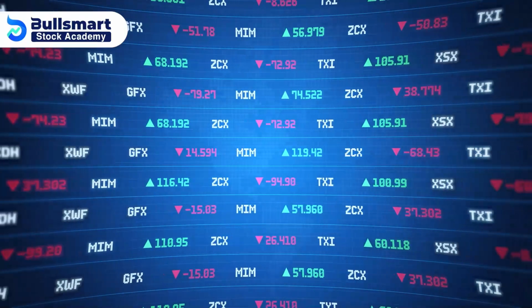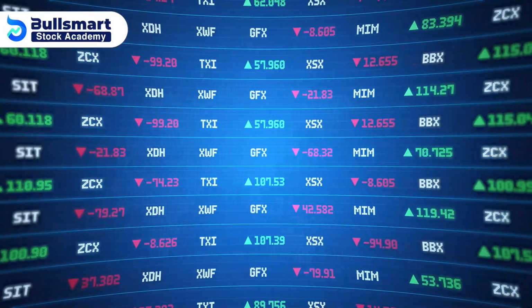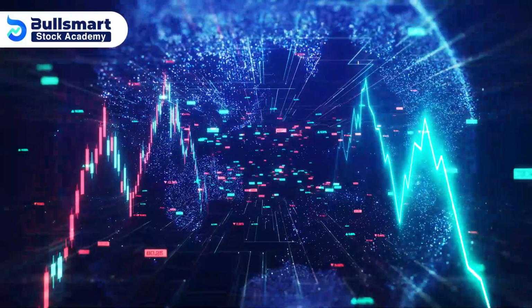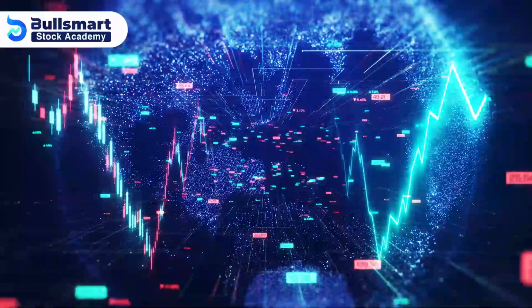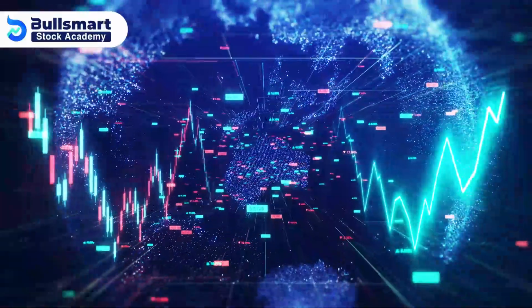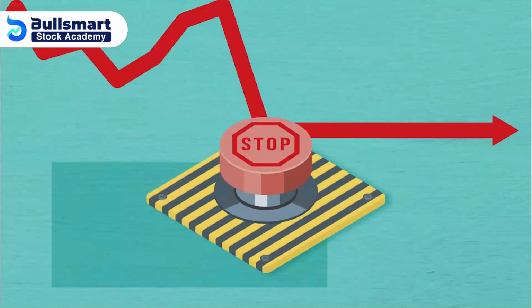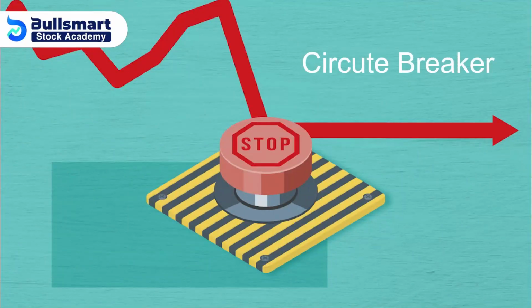This is because, like any other market, the forces of demand and supply impact the stocks and the market as well. A stock that has demand exceeding the supply increases, and on the other hand, a stock that has its supply exceeding the demand sees a fall. But then what happens if the demand massively exceeds supply and vice versa? This is exactly where circuit breakers come in.